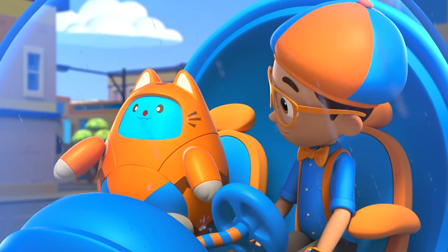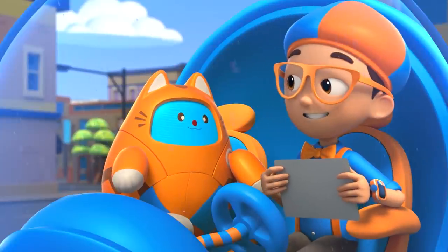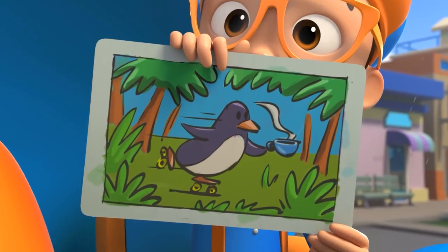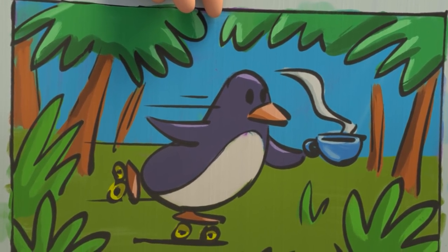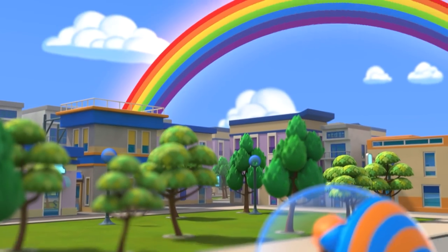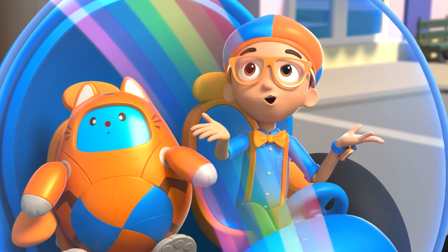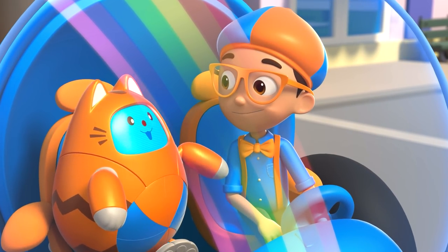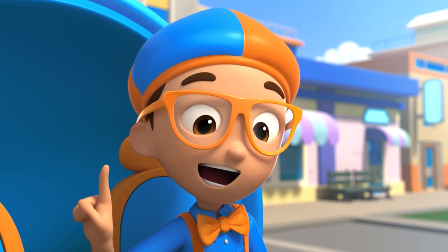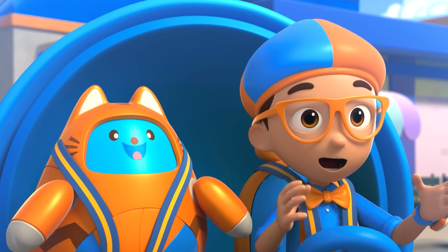Soon, Tabs? Great! Since I just finished my fun painting, can you guess what it is? Wow, Tabs, exactly right. It is a penguin holding a cup of tea while rollerblading through a jungle. So many colors. Whoa, a rainbow, so many colors. I wonder, how does a rainbow get its colors? Great idea, Tabs. We can fly up and ask the rainbow and find out. But first, I'm gonna need wings. Wings confirmed. Let's go explore.